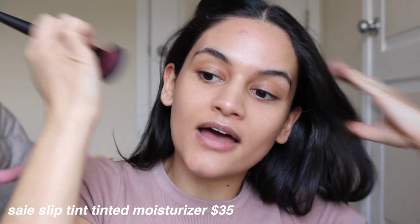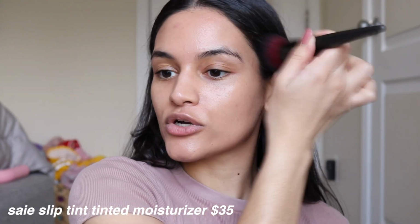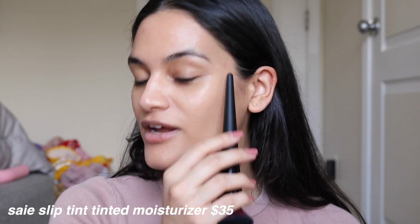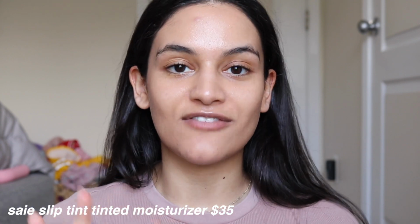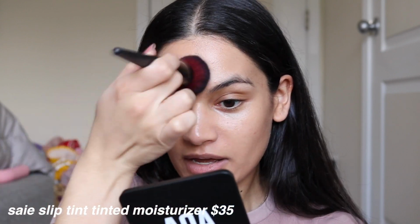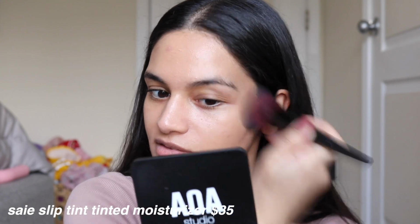Last week I had my period and it is pretty standard for me to get a pimple or 2. I ended up getting 3 this time around. So one right here, I have one right there, and then there was one on my chin, and I couldn't leave them alone. I'm just adding a little bit more of the Saie product, and I'm kind of focusing that on the center of my face.